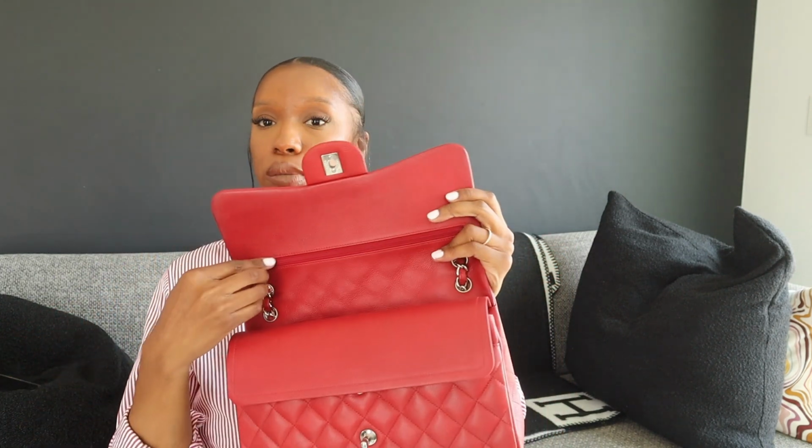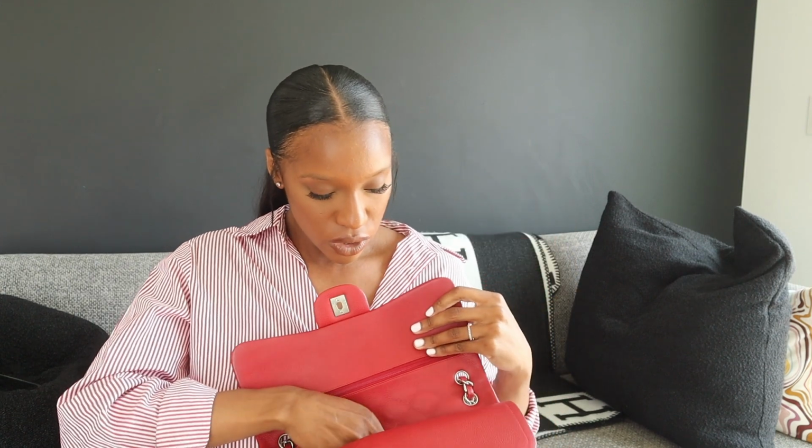Got the zipper pocket right here. You can put stuff back here, but again, I just don't have any plans to put anything in there. I just don't want to stretch the bag out.